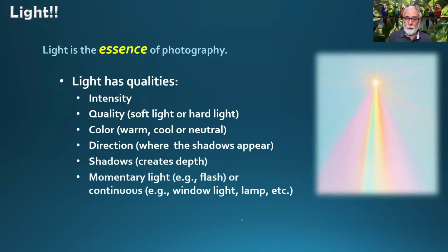We have two kinds of light. We have momentary light and continuous. Momentary is like flash, just an instant flash of light. Continuous is light that's continuous, like window light.